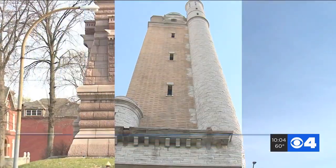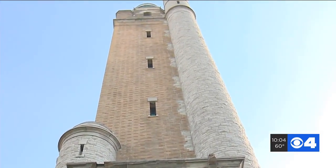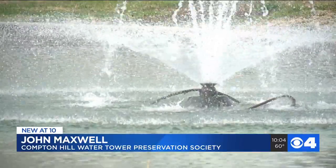We're the only place that has these buildings, and we should celebrate them. There are 3 surviving water towers in St. Louis. The one in Compton Heights is open to the public several times a month for panoramic views of the city. We have 4,000 to 5,000 people a year that go through it.